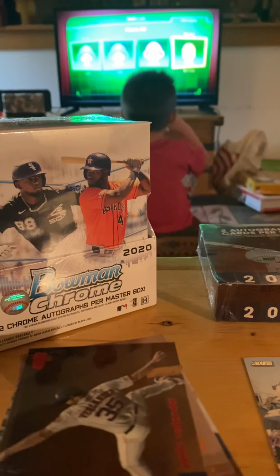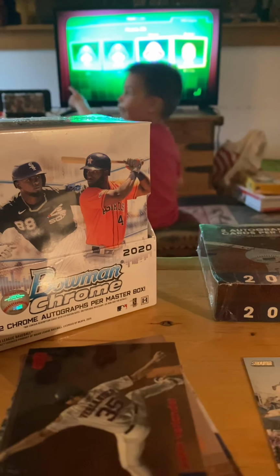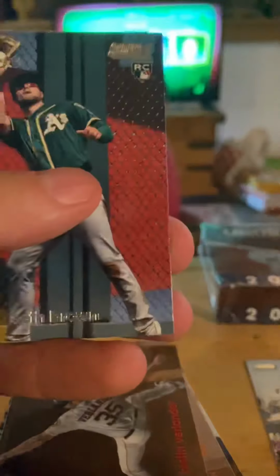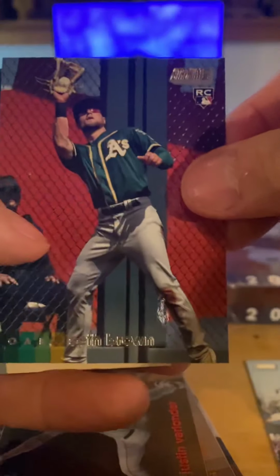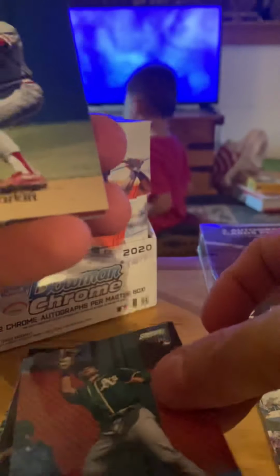All told, got some decent hits. All right, here we go. Look, Daddy, now we're ready. Yep, it's all three buttons, but we're going to use different ones. Awesome. All right, so Seth Brown, throw him in the stack.